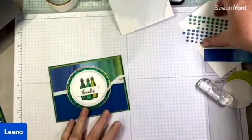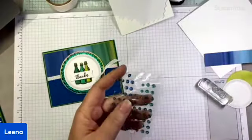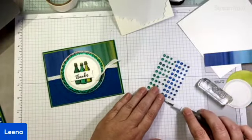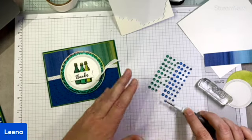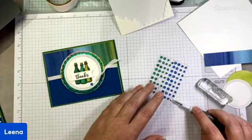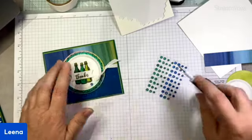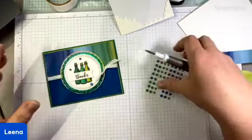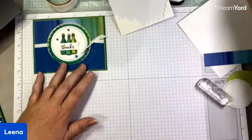And then I have some of these, what are these called? Tinsel gems, I think. And I hadn't used any of the blue ones because I very rarely use Blueberry Bushel, but the time had come. So we're going to use a couple of these fun little gems to embellish our card front. And then I'm going to show you how to do the inside.